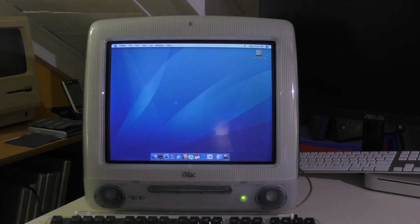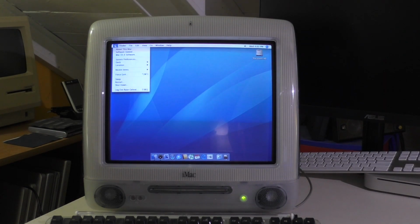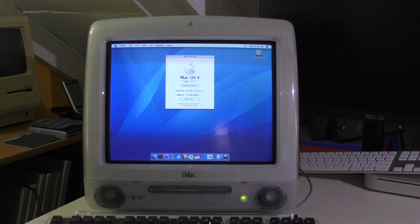Anyway, with that out of the way, you can see we are booted to a nice Tiger desktop. I'll go ahead and go into About This Mac. And as you can see, it is version 10.4.11. We have a 400 megahertz PowerPC G3 processor and 192 megabytes of RAM. It originally had 128 when I got it, and I found a spare 64 megabyte stick to throw in there.